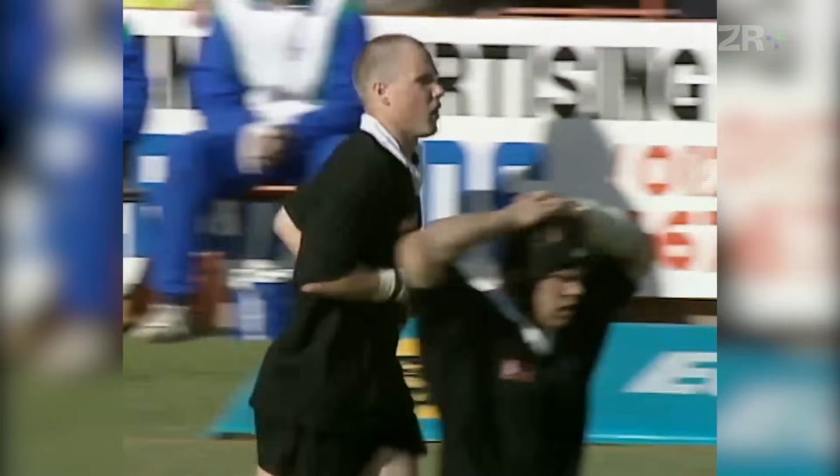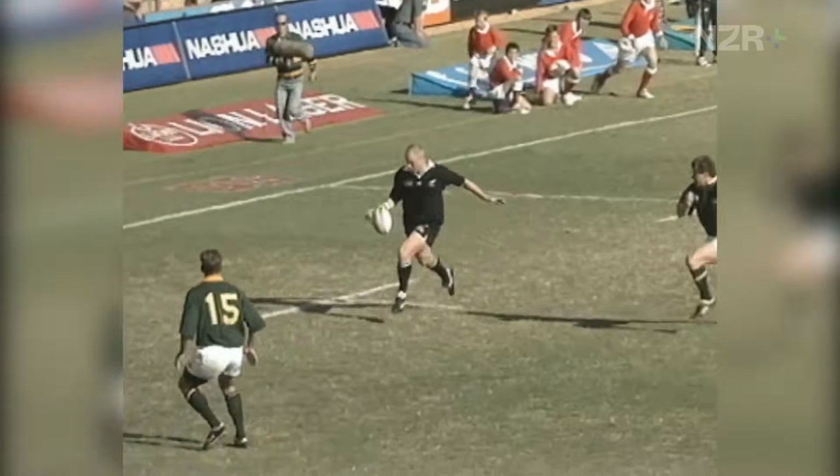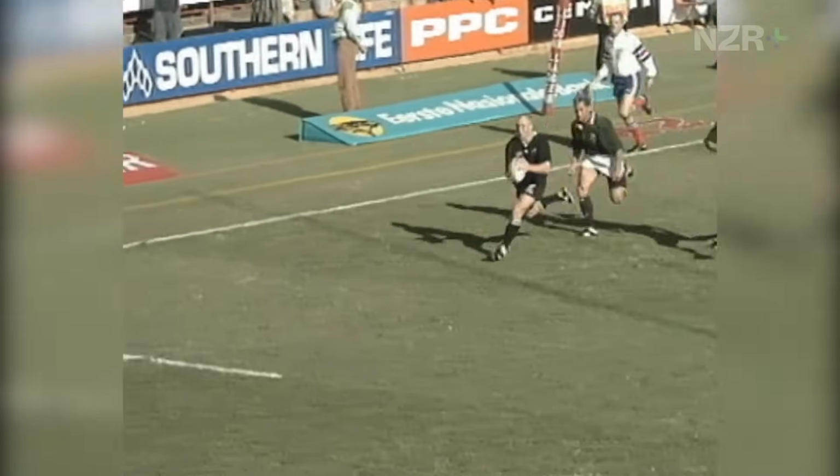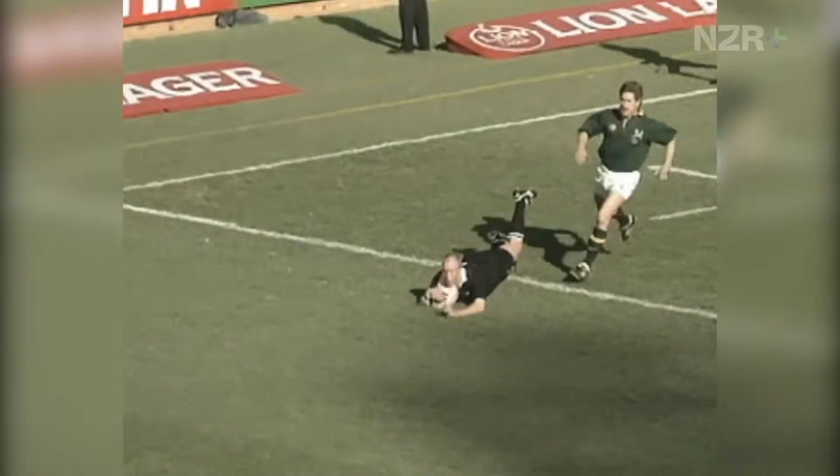For me to score one of my best tries in the All Black jersey in that moment, at that time, is something that I'll never forget. I won't lie, every time I see it, it brings a smile to my face because it helped a group of men do something that had never been done before.